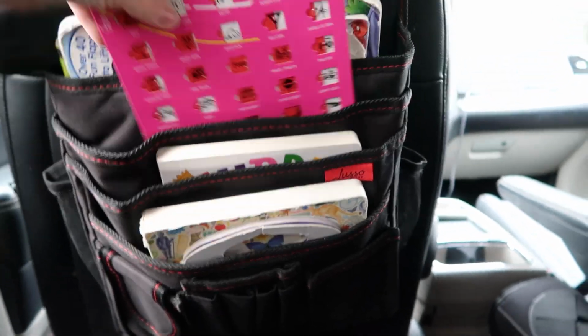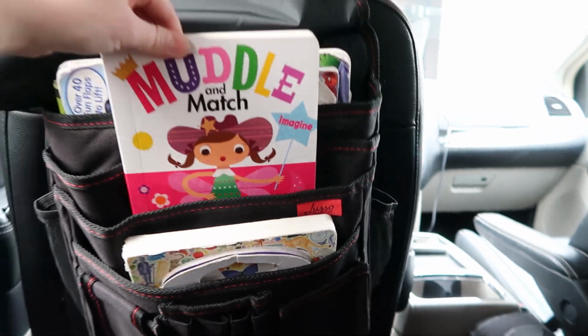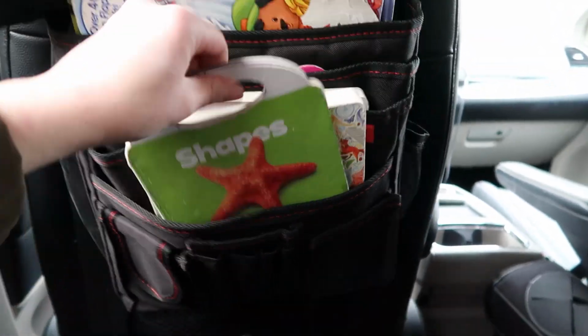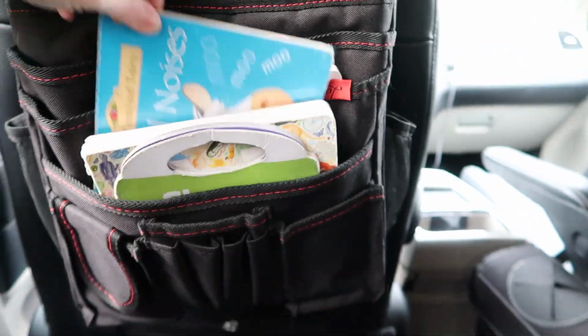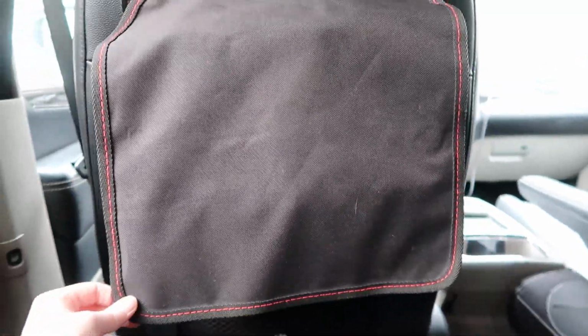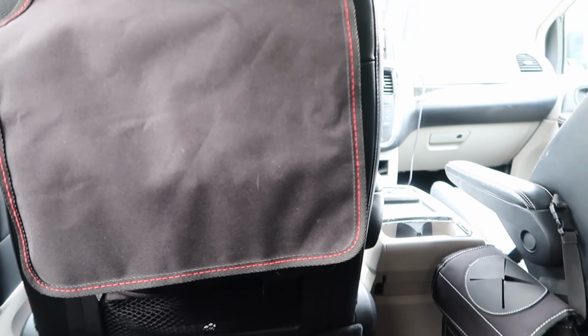I have some backup bingo, this Muddle and Match from Usborne, this ABC book, and just, I mean, these are mainly for my toddler, but just some extra books in here. But I like that it has the flap just to kind of help stuff not fly out. I'd love it even more if it latched, but that's that for now.